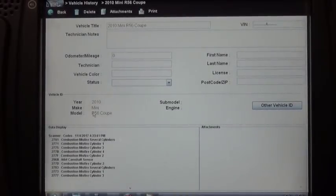Hello guys, a month ago I had this 2010 Mini Cooper Turbo, and I had some weird things going on with it, and I'm very excited to hear from you guys. What do you guys think about all this? So basically this car came in. This is my friend's car. He lives around 40 miles from my house.